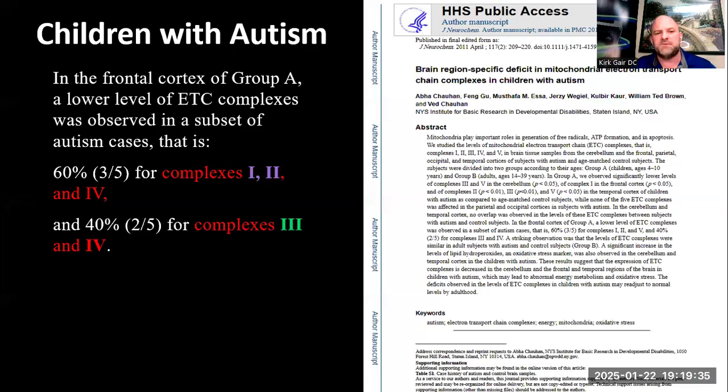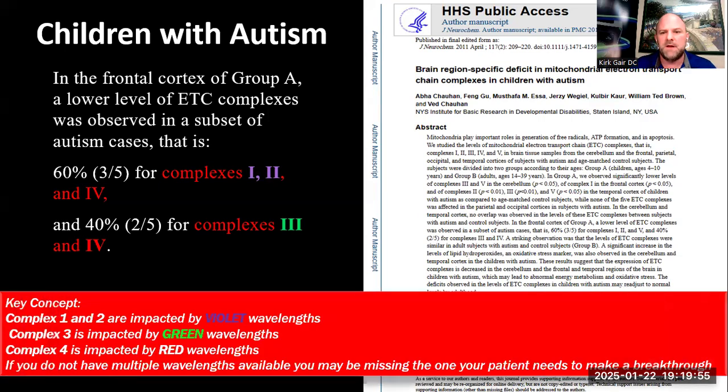And this is just rounding things out. We're seeing Erconia has done a great study on utilizing red lasers for autism, which is fantastic. Using red lasers, some people use infrared lasers. But what's missing out is that we look at this, 60% of kids have problems with complex 1 and 2, 40% have problems with complex 3. So if you don't have violet and green, you kind of miss out on a couple of things there.